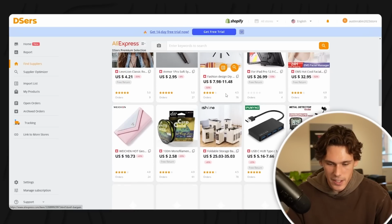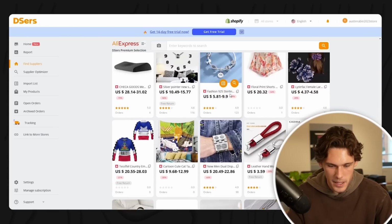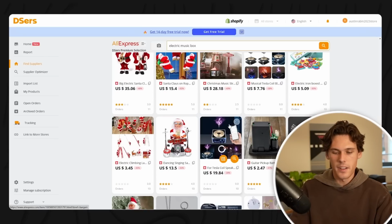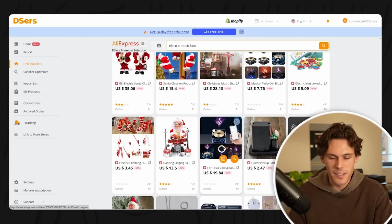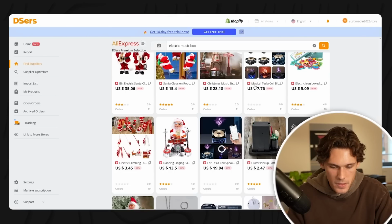This is for the sake of an example. Let's pick one that I think is gonna have a cool kind of colorway and I could make a good vibe of the store and make it look branded. All right, for the sake of the example, we're gonna use a product that we've already talked about before because it's familiar and it's the only thing I could think of right off the bat. So we're gonna do this electric Tesla coil speaker.